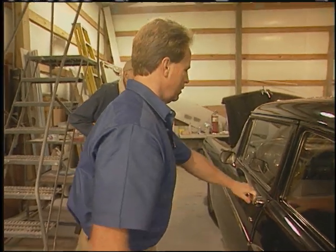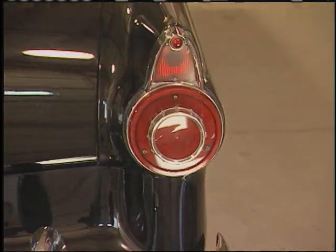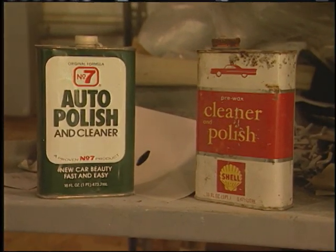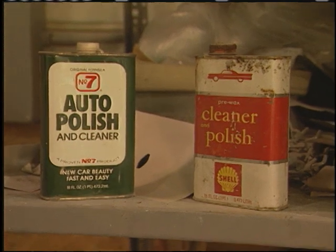Man, that's solid. That's one thing about these old cars, they're built like a tank. I noticed over here you've got some old number 7 DuPont auto polish and some Shell gas station cleaner polish. I work in the detailing world, and I haven't seen those for years. Those probably go back to the 50s or the 60s.